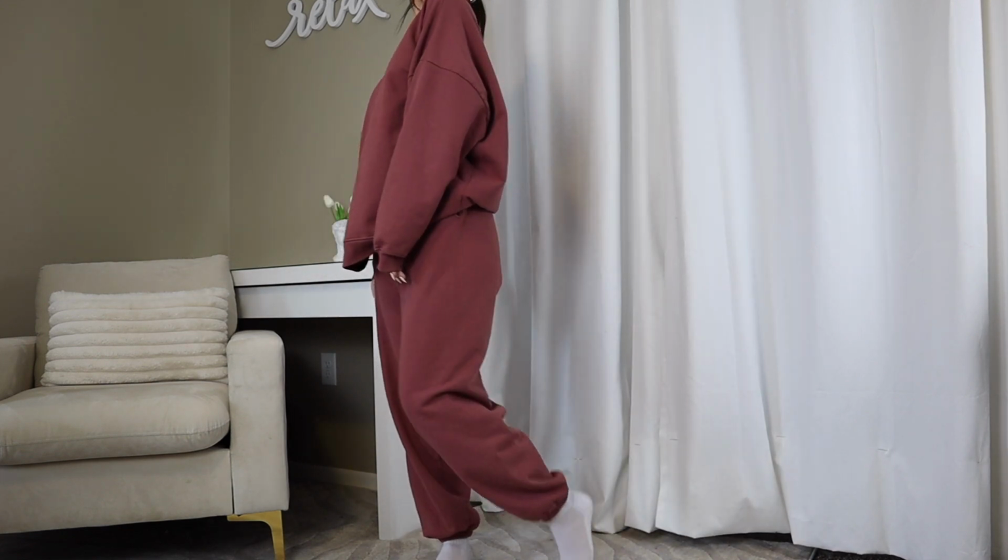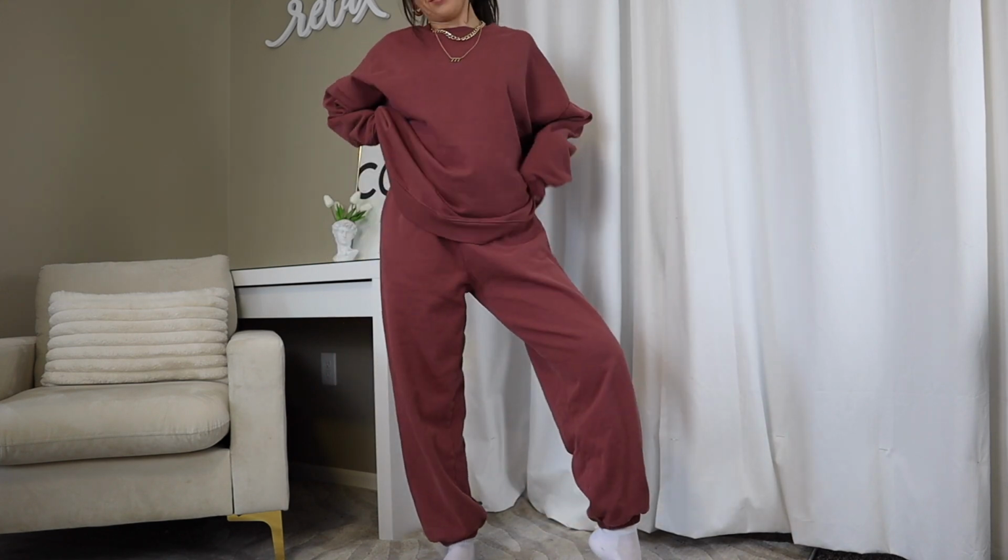The quality is amazing. I grabbed the sweatshirt in an extra small/small and the joggers in a size small. They both fit perfectly true to size. Such a high quality set. It looks so cute and I would definitely recommend.